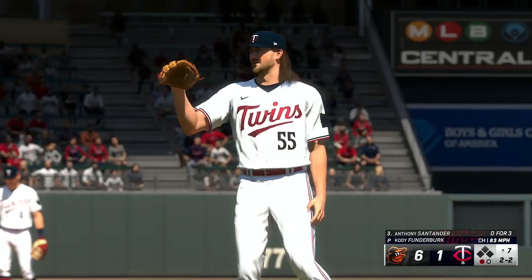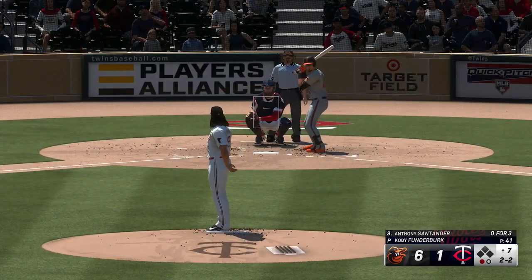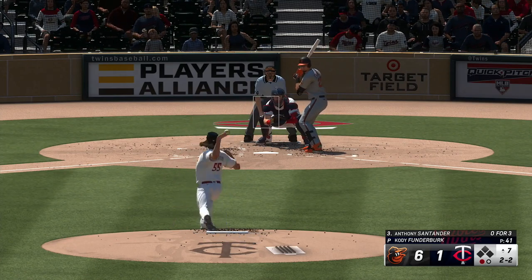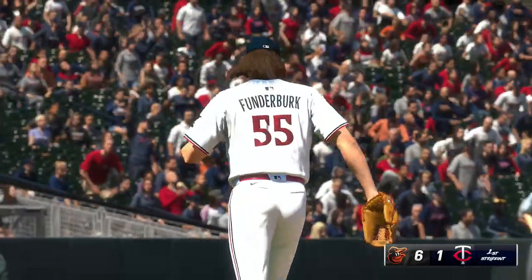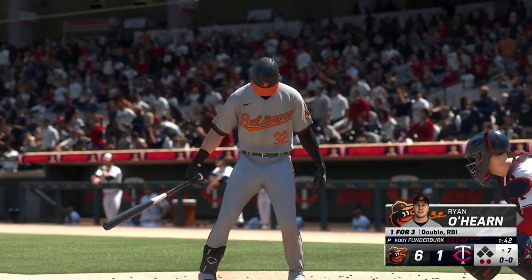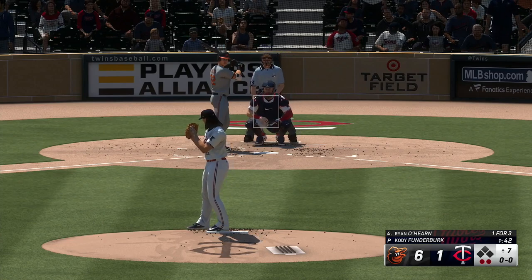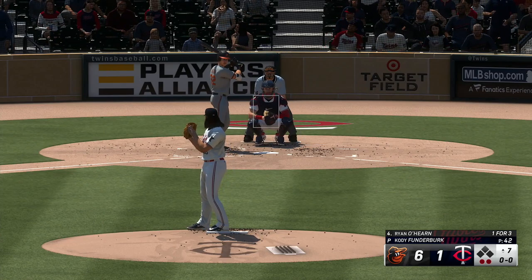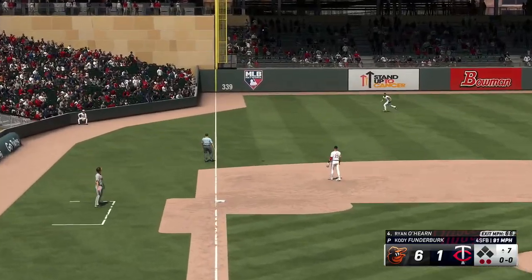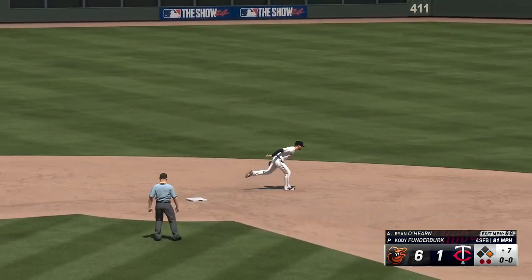Try to get him to chase on the changeup that time. Still just the second batter of the inning, and on the mound, he's already thrown 13 pitches. They got him working hard out there. And now the lefty. And down on strikes. Now two away. And next will be the cleanup hitter, Ryan O'Hearn. 1-for-3. Swing and a ball popped up and it falls. So a two out knock keeps the inning alive.